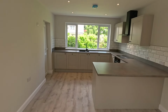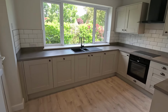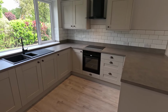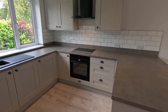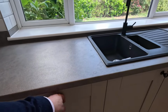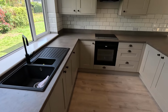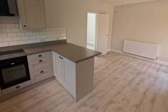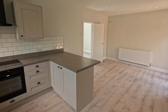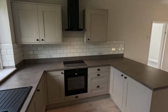The kitchen itself comprises a range of shaker style pale grey wall and base mounted units with integrated appliances including fan assisted electric oven, countertop mounted hob with overhead extractor, and then just in here we have a full-size dishwasher, and the kitchen and all the appliances here are brand new. There's ample space as well for an upright fridge freezer, and behind me is the utility room which we'll head into in just a second.